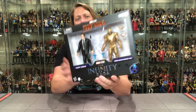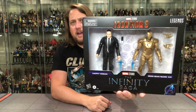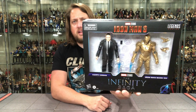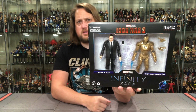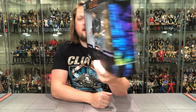So here it is. From the Iron Man movies, of course. Mark 21, Happy Hogan. Got the Iron Man 3. That's what I thought it said up there. Iron Man 3, Marvel Legends logo. Infinity Saga logos down by my hands here. The Avengers logo. You got their names, all the bells and whistles. Hasbro logo, of course. Very cool glamour shot of everybody there. Really cool coloring on these. And the rest of the crew on this side, of course.